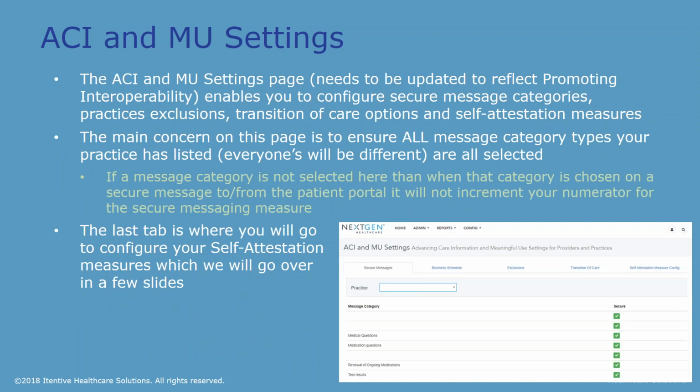So the next page we're going to take a look at is the ACI and the MU Settings page. This needs to be updated to reflect promoting interoperability. This page is used to configure things like the secure message categories, any exclusions, our transition of care options, and any self-attestation measures. The main thing to note on this page is the secure message categories. As Lindsay already mentioned, it's important that all of the message category types for your specific practice are checked. What this is going to do is ensure that the numerator is incremented whenever a user selects a category on a secure message that then gets sent to the patient portal.